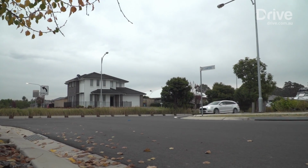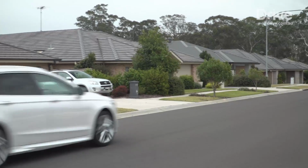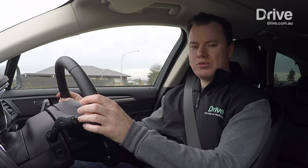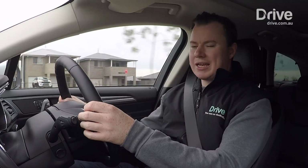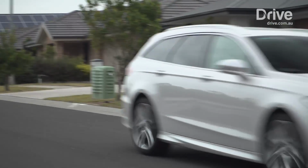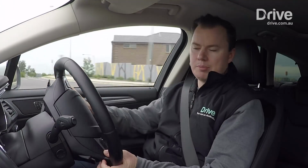The other thing that's interesting about the Mondeo is it is the oldest of these four by a few years, but I'm going to say it doesn't feel its age. It actually still holds up very well. The ride and handling is actually really well sorted, and it's a nice wagon to drive. Certainly, it's more than capable of holding its own against its competitors here.